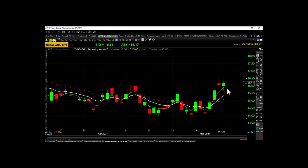All right, I'm looking for another price advancement candle. Today will be the first price advancement candle, and then tomorrow, and then the next day. Each one making higher highs and higher lows than the previous one. So that's what we're looking for in UNG.